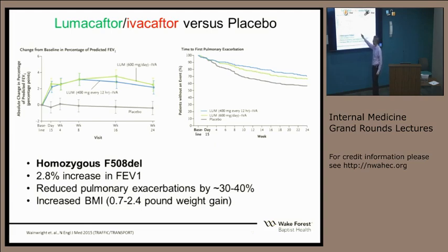They followed these patients for 24 weeks and really focus on the blue line of treatment. These are just 2 different doses. Blue line is the one that's FDA approved versus placebo. And they found FEV1 percentage, there was a modest increase, about 2.8 to 3% increase in FEV1. But their secondary outcome of exacerbations was what really perked everybody's interest, was the fact that there was between 30 and 40% decrease in pulmonary exacerbation rate in these patients. So if we can prevent pulmonary exacerbations in patients with cystic fibrosis, we hope that we're slowing the damage to the lungs, and hopefully will increase their life expectancy with that.